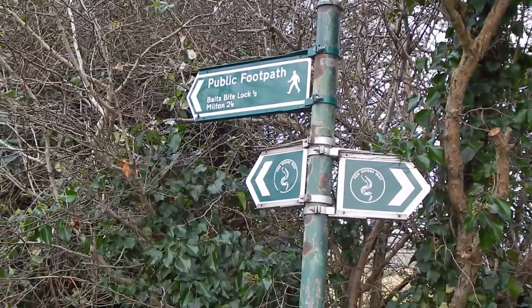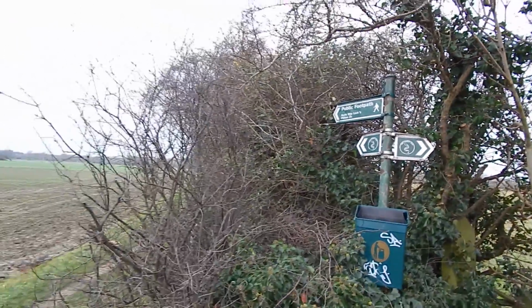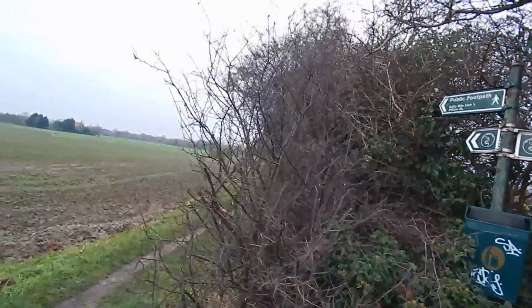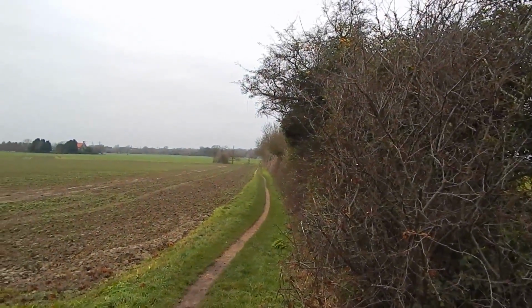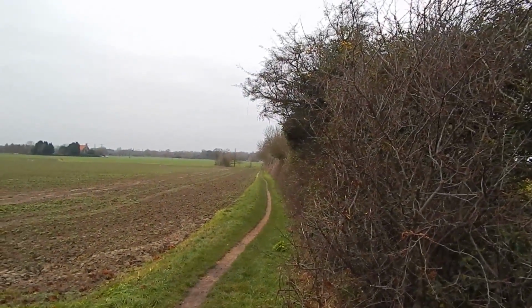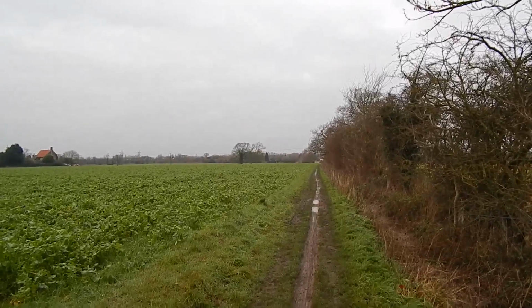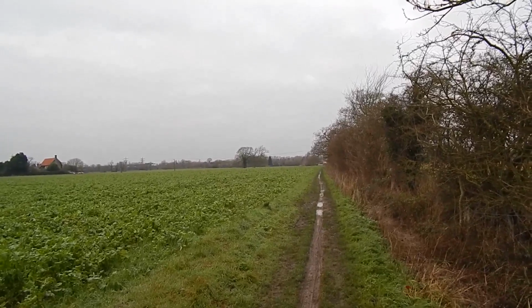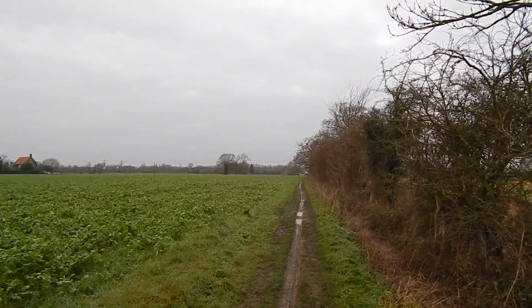At last we turned right off the road along this footpath, which is part of the Fen Rivers Way. And that's the way forward along Harcamlow Way. There's the view further along the path. As you can see, it's quite overcast today, but the forecast does say dry.